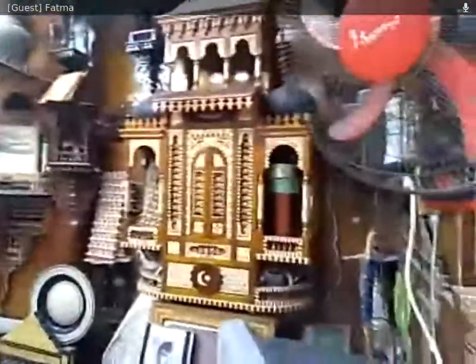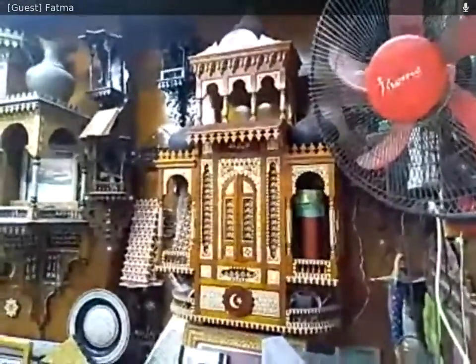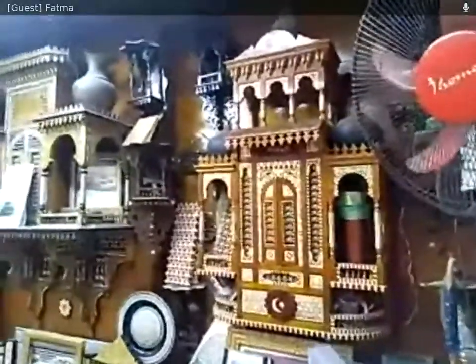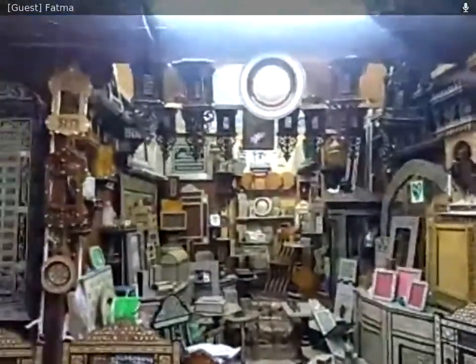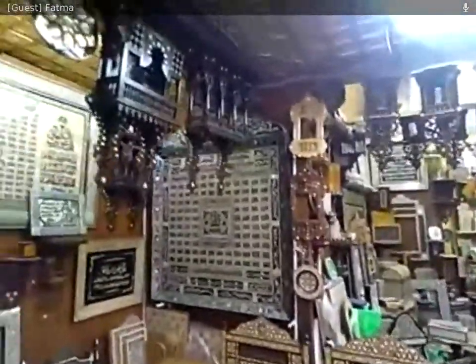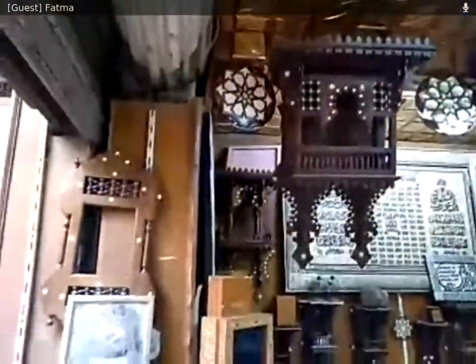So let's start from this right side. You can see that here. Some of them were already used in some of the older hotels, like Mina House, like Winter Palace, and so on. Some others in the old palaces, such as Abdin Palace, Tahra Palace, Qubba Palace, which are still now royal palaces where we receive our guests from all over the world. So it's part of our character, part of our identity, you know.